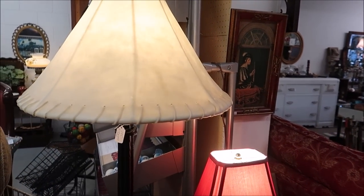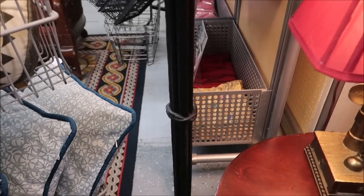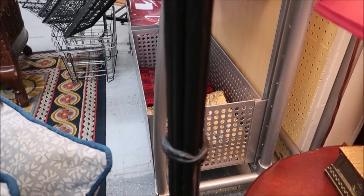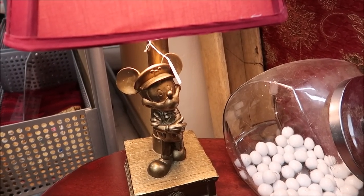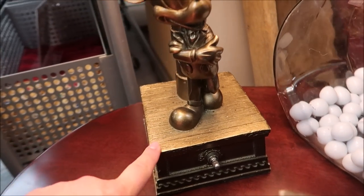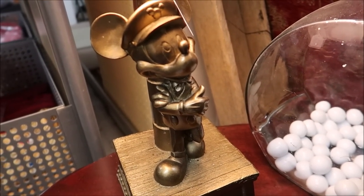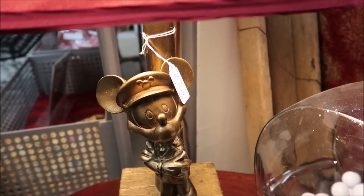They have some other cool stuff, including a lamp from Wilderness Lodge. Now these are like the big floor lamps. I like the design of it. And then this Mickey lamp, I think this is from Saratoga, or is it from Yacht Club? Yacht Club. Look at that. That is one of the coolest little lamps. Mickey's got a Mickey and then a hidden Mickey on Mickey.